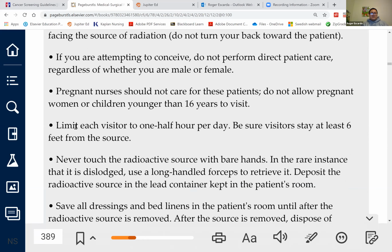Again, no visitors. Here, time and distance. Okay, so the time of exposure, because of course these are cancer patients, of course we encourage visitation, but not if you're pregnant or if you're under 16. So for visitors, 30 minutes per day, and they should stay 6 feet away. Okay, so they can enter the room, but the distance we observe now is 6 feet away from the patient.